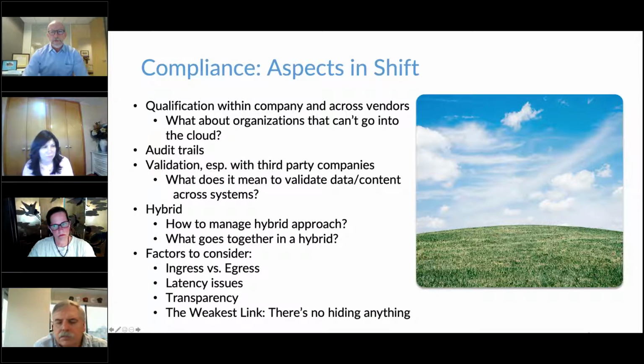So, some of the aspects that we talked about earlier in terms of the shift that will happen is the qualification, especially across companies, things that Keith and I had talked about, that you need to think about for the validity, validation of your data, is that aspect of the audit trail. And to think about the aspect of the migration of data across systems and ensuring there's a validation of that.